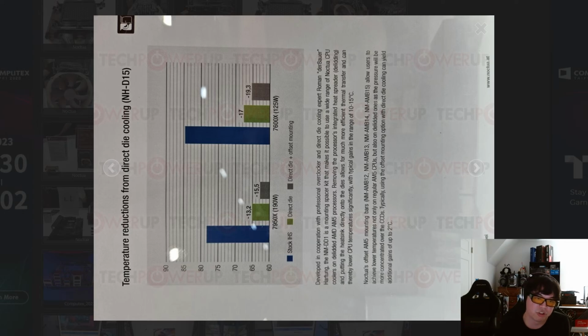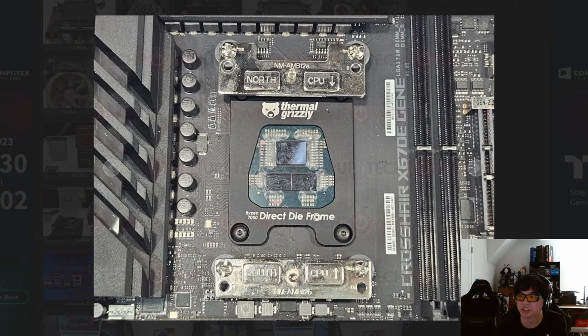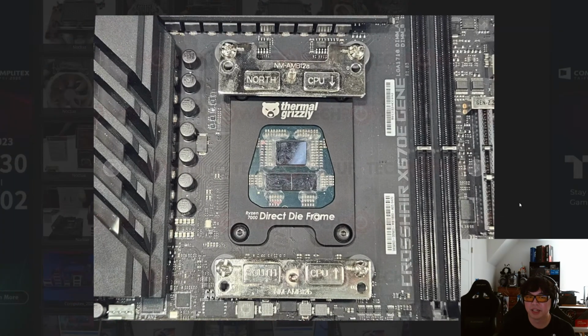Now, what they also show is that if you then do the offset mount, which is basically this thing on the top and this thing on the bottom, where now the cooler sits on the CCDs as the midpoint as opposed to the IO die as the midpoint, you see an additional reduction. So it looks like negative 19, so you're doing like 2.3 degrees lower. And then with this one, you're doing about 2 degrees. So it looks like if you don't do the DeBauer mod, you can shave off 2 to 3 degrees just by doing the offset mount by itself. But then if you do the delid, you can get a significant drop in temperature.